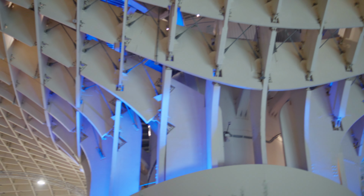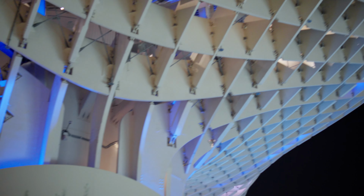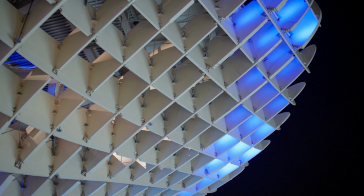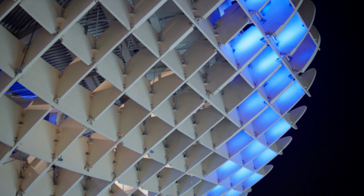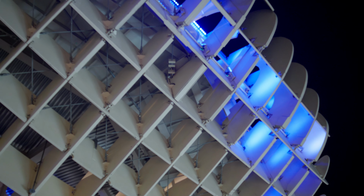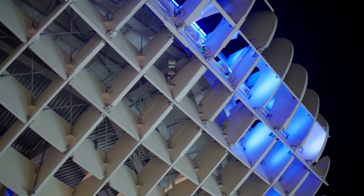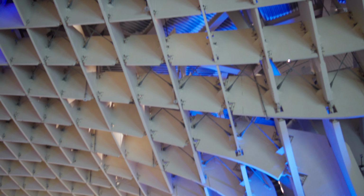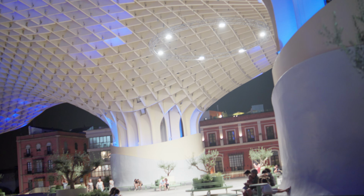IKEA structure in the world. I know, that's Swedish, isn't it? Anyway, I saw the little connectors and it looked like it was made by IKEA. So, we have visited the largest IKEA structure in the entire world, and it was great.